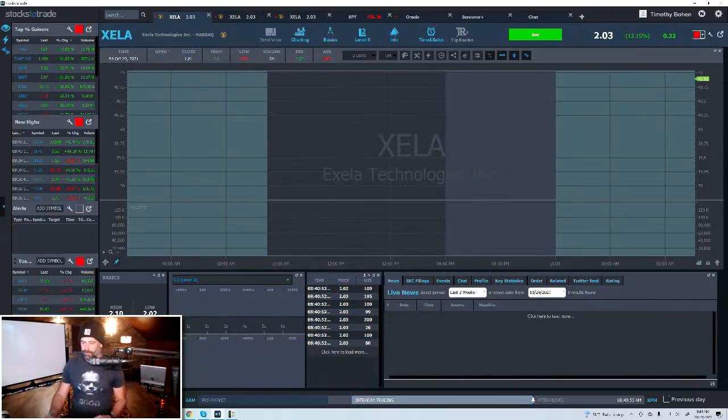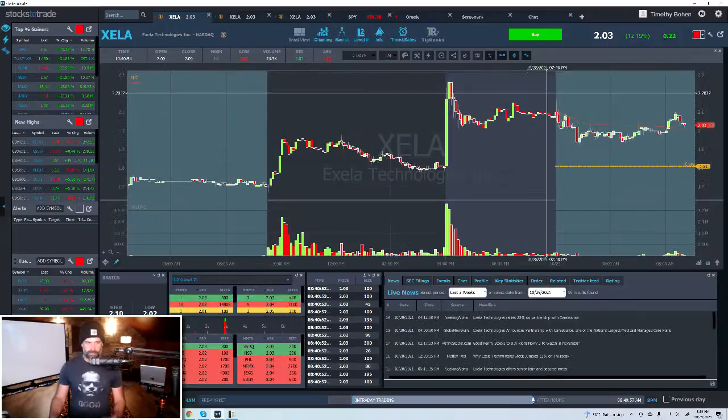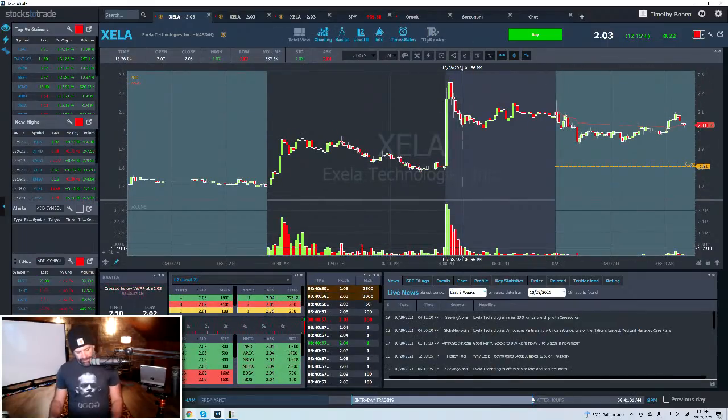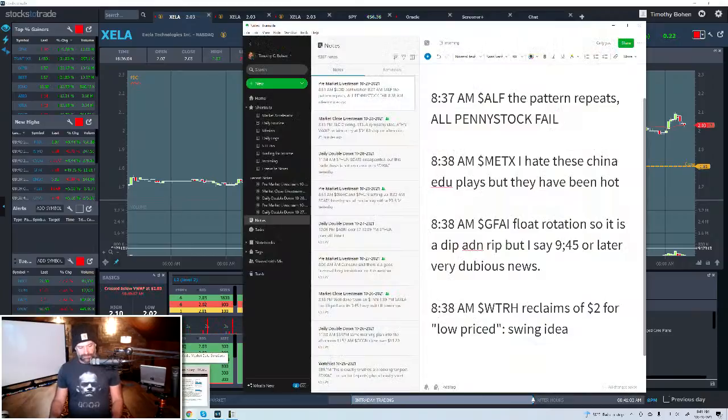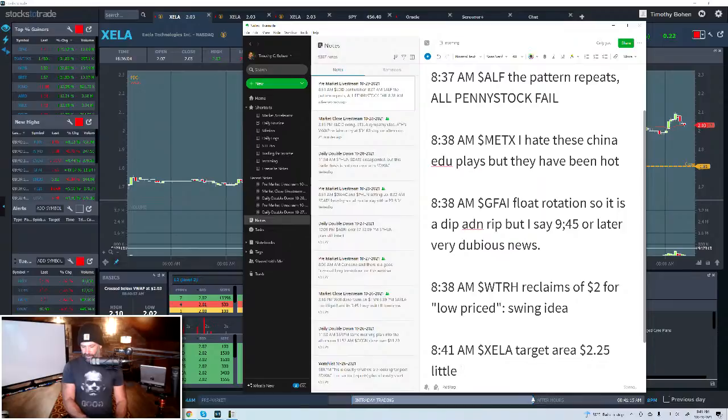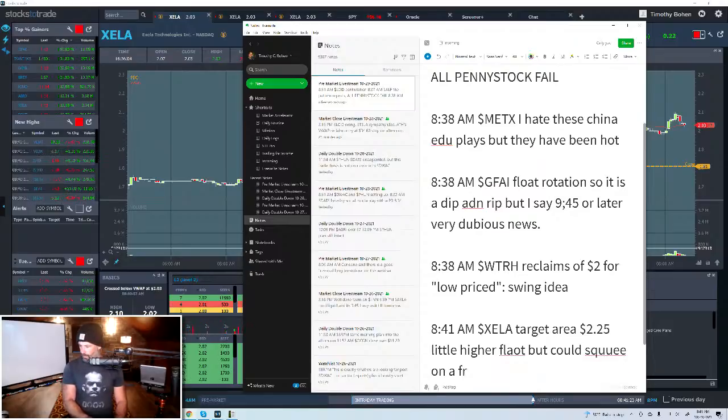I'll tell you that. So, Zila, break of last night's highs. So I'd set an alert at 225 on Zila. I like this for a possible squeeze today. A little bit higher float, but Zila, target area, 225. Little higher float, but could squeeze on a Friday.